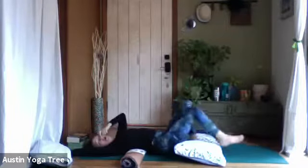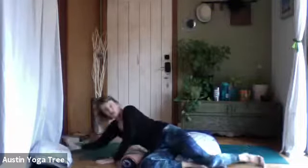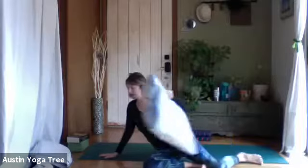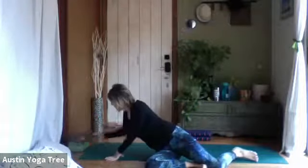Again, depending where you are with your props, you can draw your knees in and roll to your right-hand side for a moment in Supta Balasana. And then we'll press down into the ground and we're going to come back onto our backs, but we're going to slide our props that we are using out of the way. And then we'll lie flat back down to the floor. So you'll readjust and realign yourself.